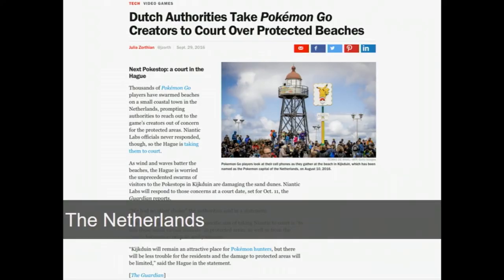In the Netherlands, authorities at The Hague took the game developers Niantic to court to ban these small virtual creatures. Gamers have been frequenting this Pokestop. It's pretty much a landmark that's mapped by the game, and the gamers were congregating in this small coastal town in the Netherlands. Locals were complaining that the gamers were damaging these protected sand dunes, so it found its way, I guess, into the courts.